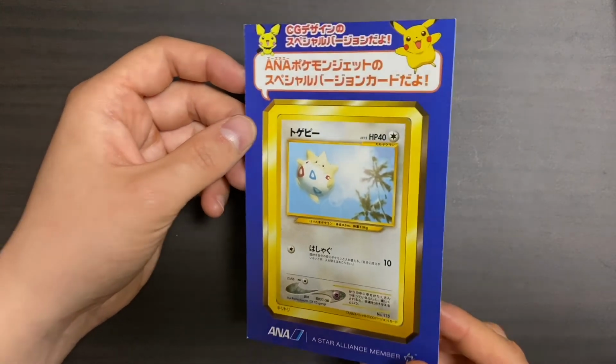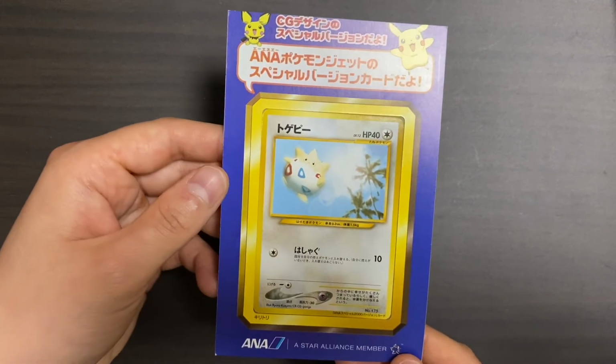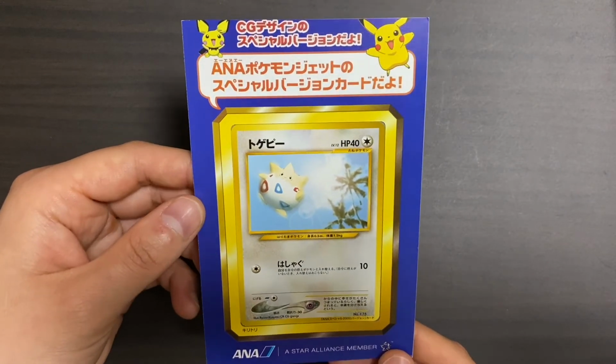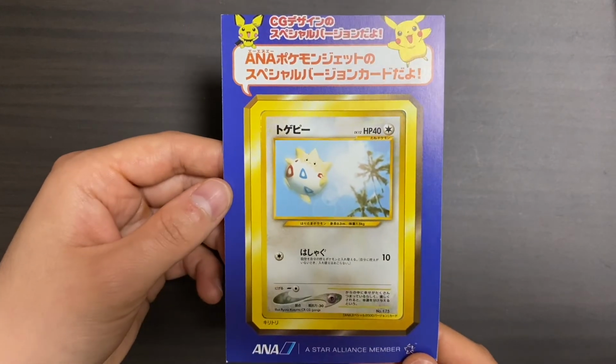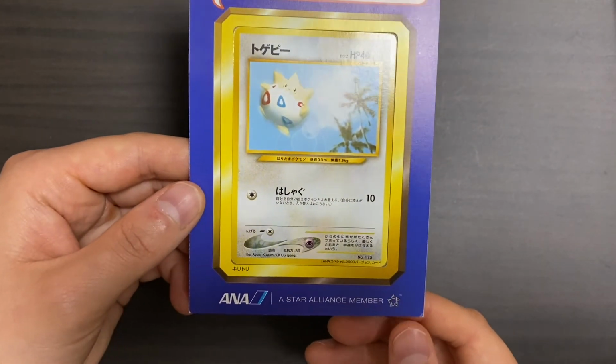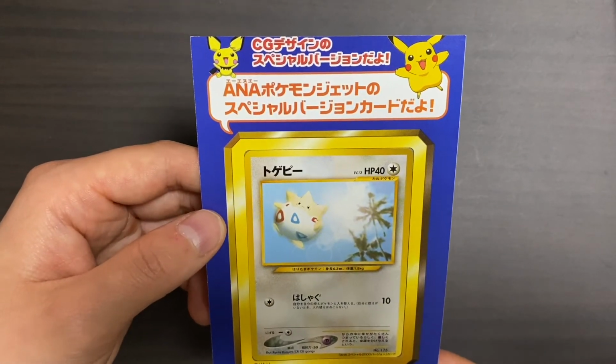This time, as you can see, the card came on a postcard, and there's only one card because it was only one card per part of the promotion. I guess the Togepi is flying in the sky, which I guess makes sense considering it's a partnership with ANA, and it's in the newer 3D computer graphic style.